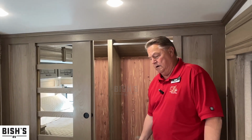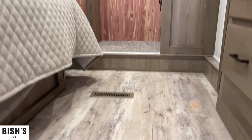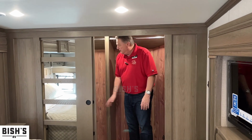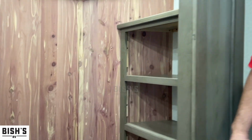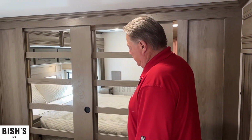If you've been looking at the DRVs, the mobile suites, the full house, look down here at the floor. No step beside the bed. Eliminated the step, changed the framework a little bit. This is going to have all the newest stuff. Nice big walk-in closet. Shelving on each side. Plug-ins, cedar lined, lit. Very, very nice. With the pocket doors that are all mirrored. Looks very, very nice there.